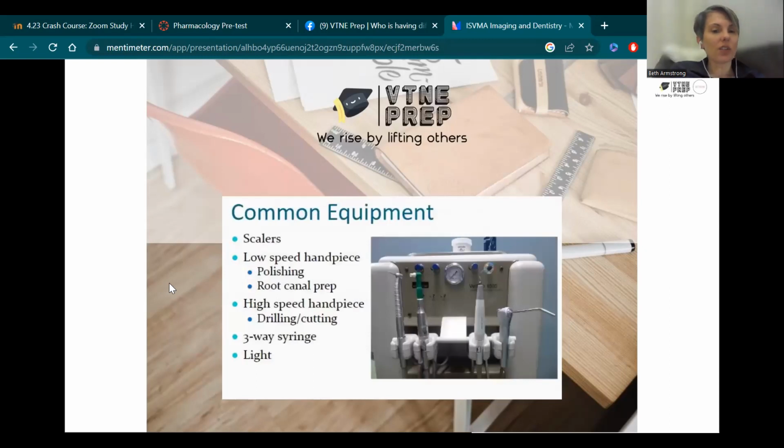As for the equipment that we use, if any of you utilize something similar to this, this is what you'll see. You'll have your ultrasonic scaler right here. We have our own hand scalers as well that we'll talk about. But our ultrasonic scaler is going to get off most of the calculus on our teeth. We have our low speed handpiece versus our high speed handpiece. The high speed handpiece is for drilling and cutting teeth. The low speed handpiece is for polishing and any kind of root canal prep, if you guys are doing root canals.